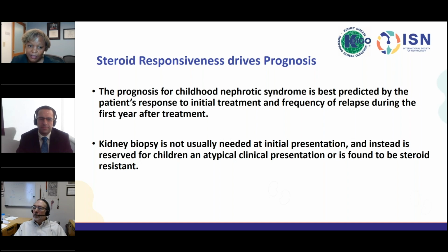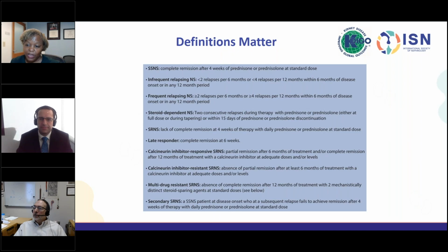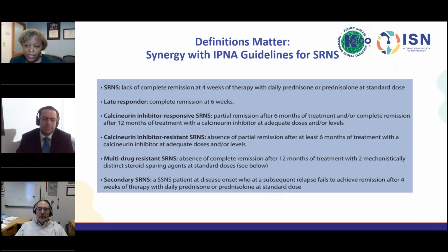And so with that, definitions are important. And indeed, the KDIGO writing group felt it important to address and refine definitions surrounding steroid responsiveness. So you'll see that there were efforts to make sure that we were very clear in our definitions of what constitutes steroid sensitivity, what constitutes an infrequent relapser, a frequent relapser, those that are steroid dependent, and then that which entails steroid resistant disease. Efforts were made to align the definitions across international guidelines to promote synergy. And this was particularly important because our International Pediatric Nephrology Association was almost concomitantly working on definitions for steroid-resistant disease. So we really wanted to make sure that there was consensus and synergy around these guidelines.